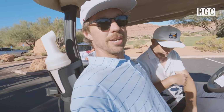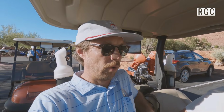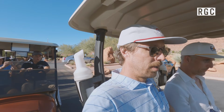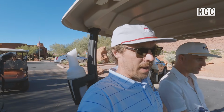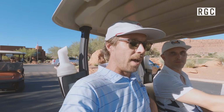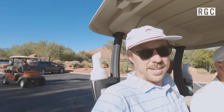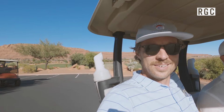All right, so here we are at Entrada. We're going to start off on the 14th hole. Then we're going to play 15, 16, and 17, which are supposed to be some of the most scenic holes on the entire planet, which is saying a lot. It's a lot, but you know, I say a lot. I spend most of the day saying things.